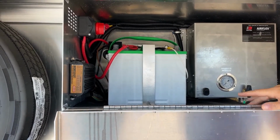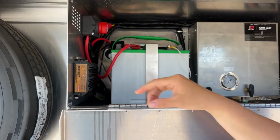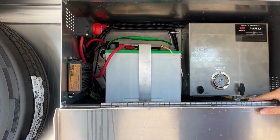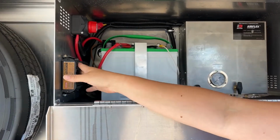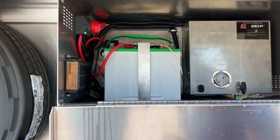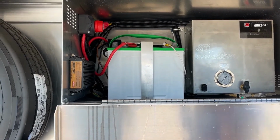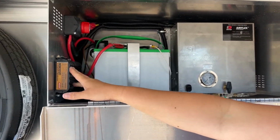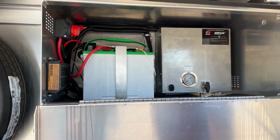Something that you will see on all of our 2025 models with this hydraulic jack or air ride system is this Redarc. This Redarc is actually a heavy duty charger. It has its own ability to pop an internal fuse so that if you have an issue with your power going from your jack to the trailer, maybe too low of a battery, it's not going to pop that 12-volt supply fuse on your pickup. That is something we see all the time.